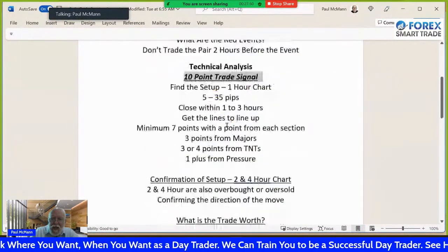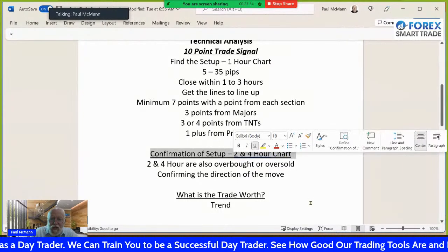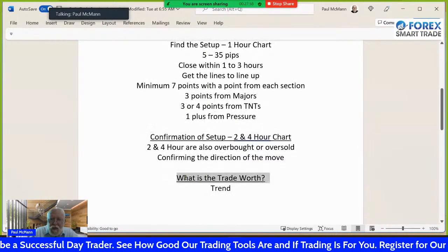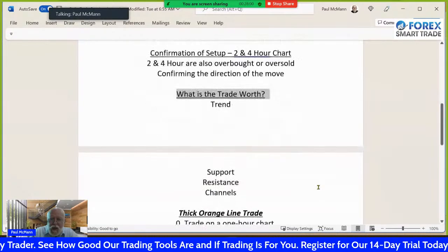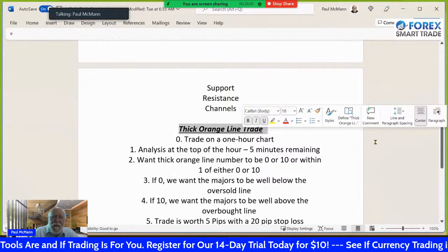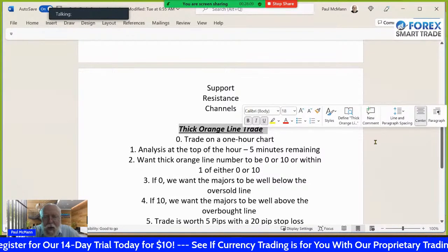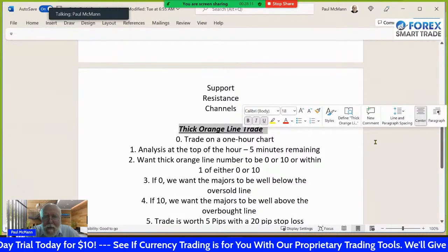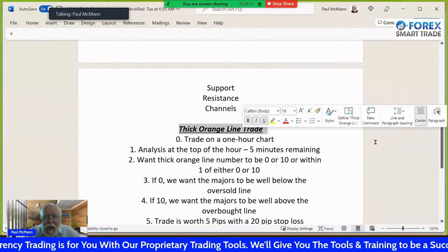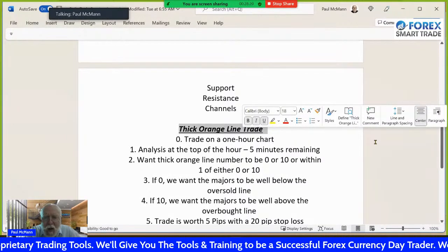Once we did, if we had found something, we would then go to phase 2, which is confirming the setup. And then phase 3 is what's the trade worth. Now, one of the great things about the program is that we have multiple signals, and we're going to create a trade plan based around your predilections, how you like to do things, and what your risk tolerances are.